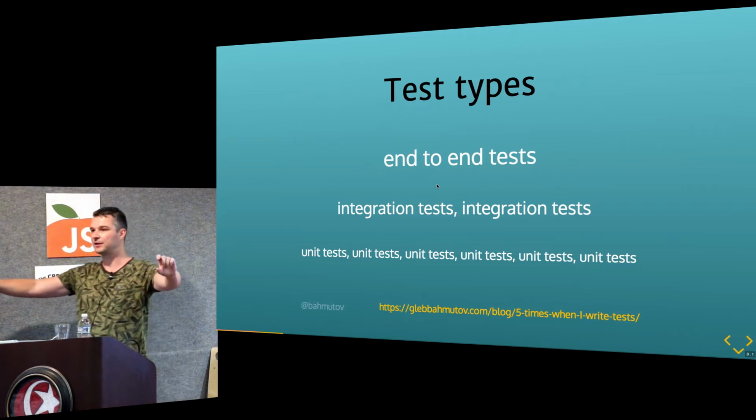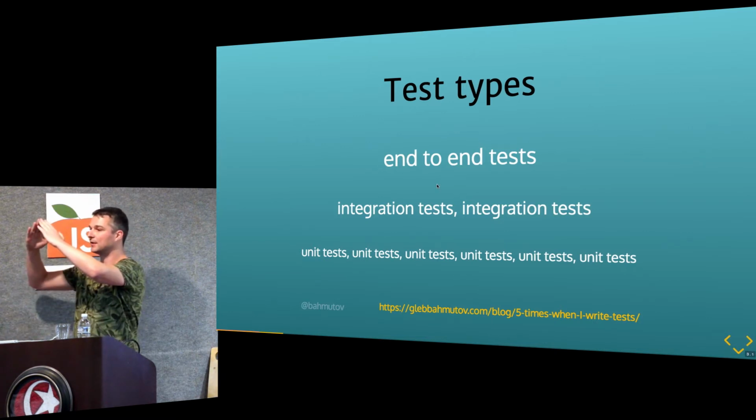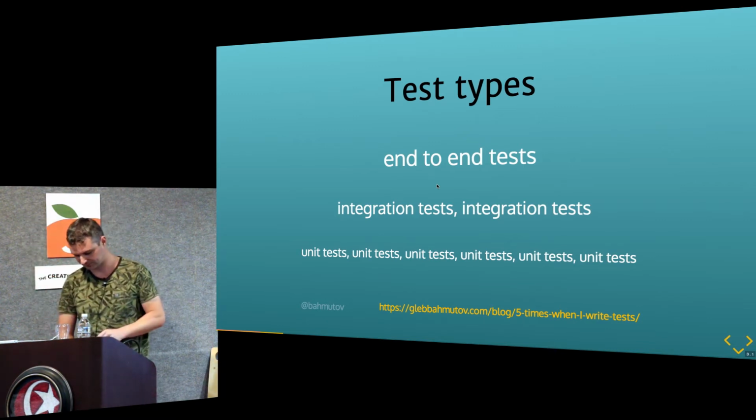And it's a famous testing pyramid. The bottom is very, very wide because our tools make it so simple to write unit tests. Our existing tools, except for Cypress, make it very hard to write end-to-end tests.